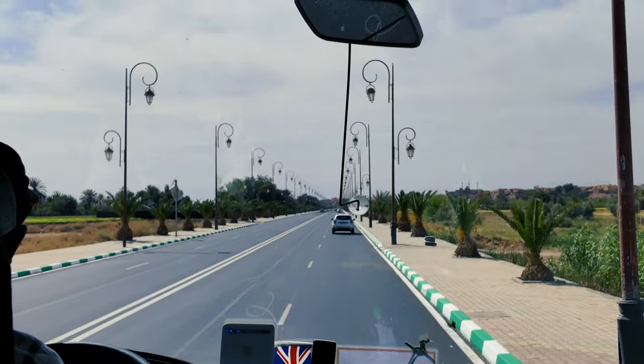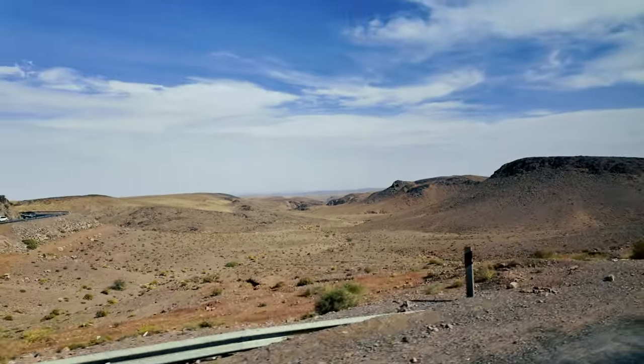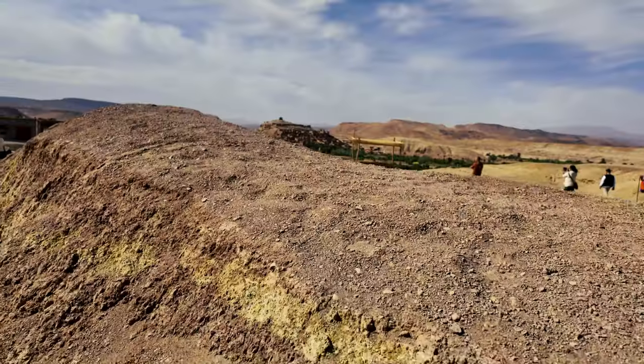The drive from Ouarzazate to Ait Benhaddou takes less than half an hour. As we crossed over a hill, the magnificent fortified village came into view.